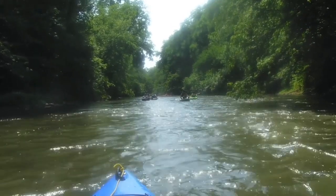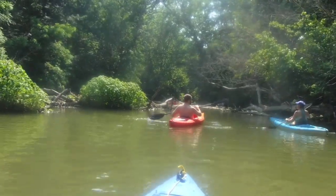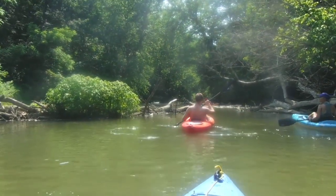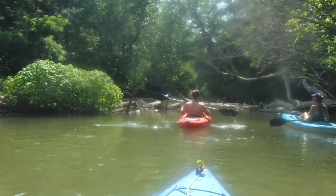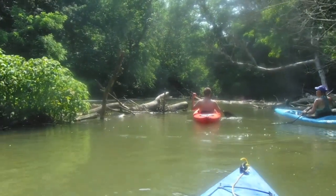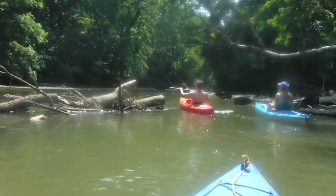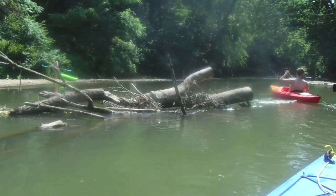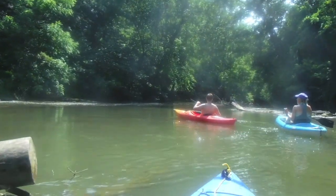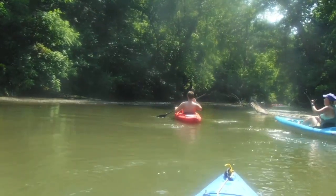Looking up ahead, it's smooth sailing for a while. Okay, we're coming up on the ford. This is where the Union Army forded the creek during the Battle of Antietam. It's real shallow there, so we're gonna have to try and get through without getting stuck. So this here's the ford. When the water's low, you can't get through without getting out. Look at some of our past videos, you'll see that.